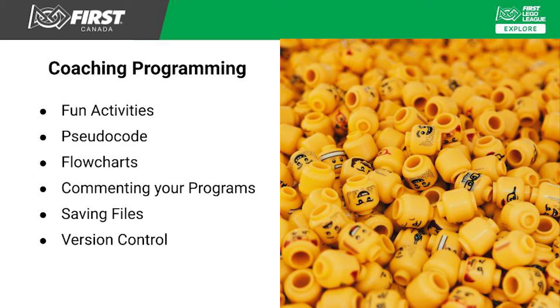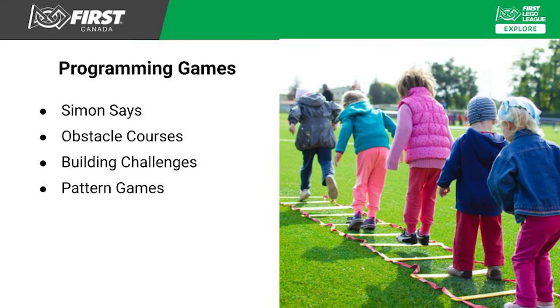I thought what we'd start off with today is one of our favorite things to keep in mind, and that's having fun. So these are just fun and simple activities that get kids moving a little bit more and interacting with one another. They also help build teamwork, which is a really key component to First LEGO League Explore. So really helpful ways to keep it fun and to integrate learning into some of these fun activities.